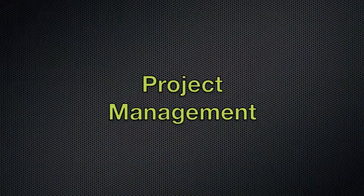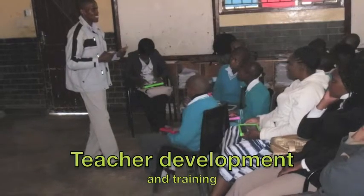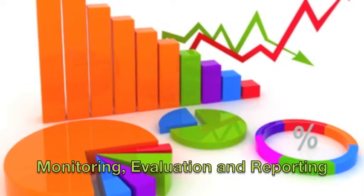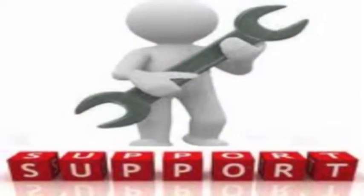Our project management will guide you to pre-evaluate and determine the school's e-readiness by looking at your current infrastructure, current skills, identify a leadership task team, creating an ICT strategy, policy, and roadmap. It also includes teacher development and training, installation and configuration of your e-learning solution, monitoring, evaluation, and reporting of your school's progress and support.